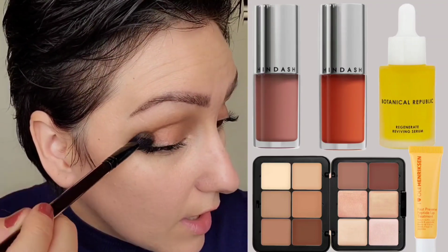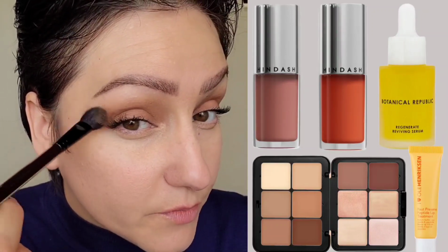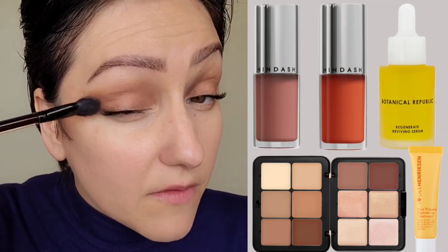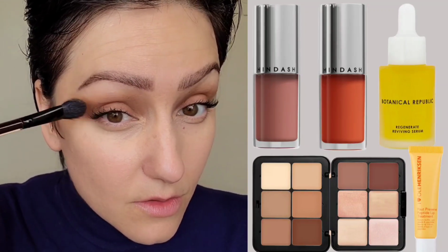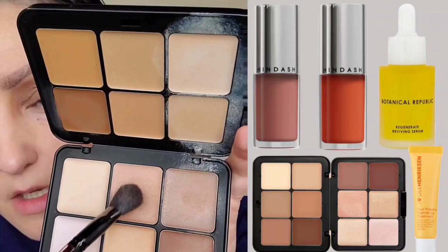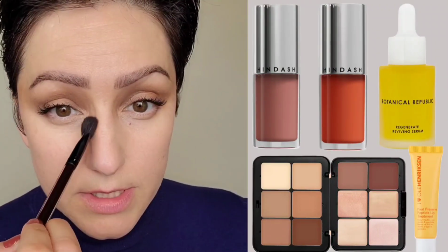And if you're somebody that has an eye that's turning downward or aging is starting to happen, you want to go ahead and take the brush and work up at the outer edge towards the temple. Just a little bit will help give the illusion of lift. Hopefully you can see that. Helps to lift the eye a bit. Taking this color, I'm going to very, very lightly put it on the side of the nose.